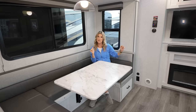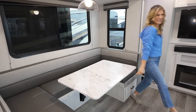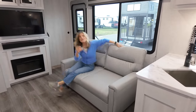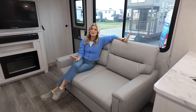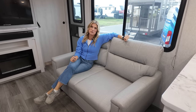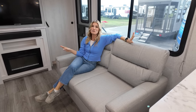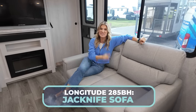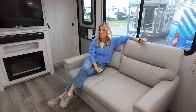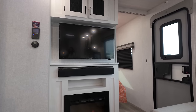Now, shall we step into the entertainment area so you can see the full flow of the magic? I think we should. Come on. Oh, step into the living room, shall we? Okay. I am cozied up on this darling trifold sleeper sofa. Now, this will also sleep two. So you can have all the kiddos, everybody can be wallered up in here, or you could get the theater seating option. How cool would that be? Whichever you prefer. But either way, honey, you've got this entertainment system right here.